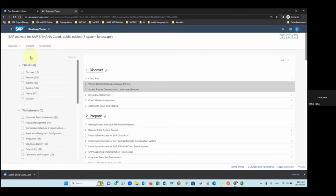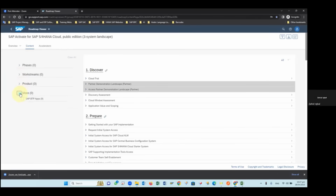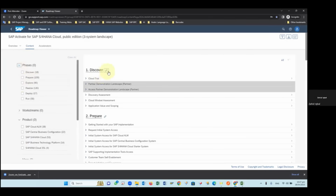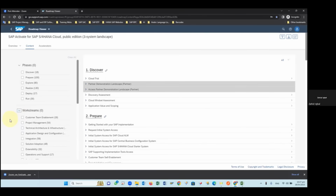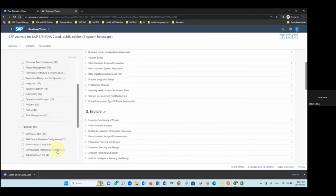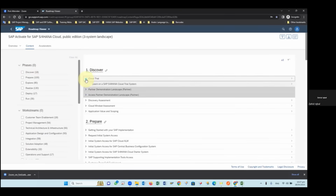here you have phases, work streams, products, and more. These are the tools. Now, what you will do is take from here which work streams, go here to product. You are saying SAP S/4HANA Cloud. I will choose this, and it automatically limits my project plan. If I remove it and you want to see everything, then in Discover you will go to cloud trial, because you need to know what the cloud trial is offering. You are following? My voice is clear, Mr. Manish?